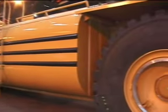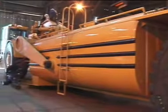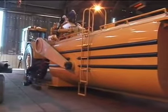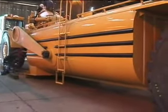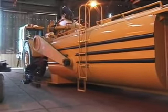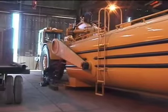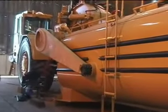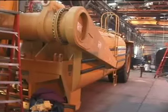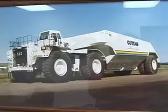You've got a scraper tractor drawing or pulling a water tank. This particular tank is what we call a drop tank. That arm there, draft arm, allows that tank to move up and down. The largest tank we build is about 5 times larger than this one, actually.